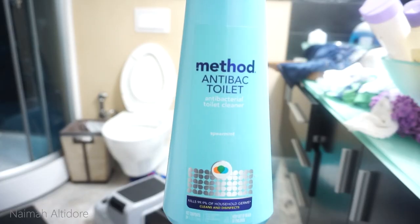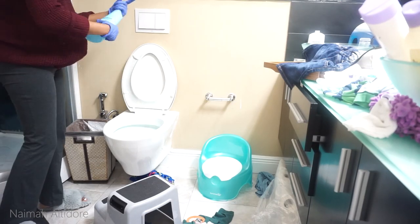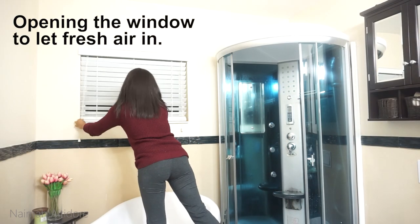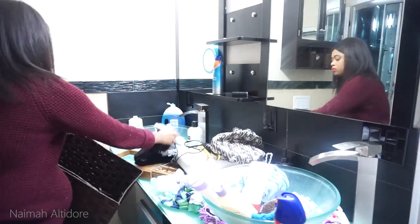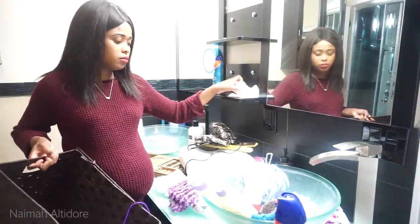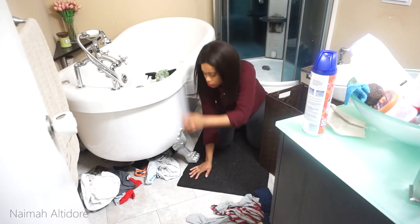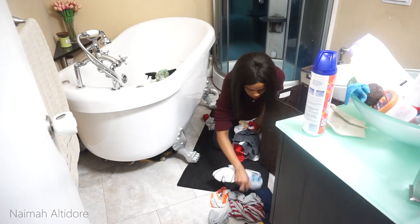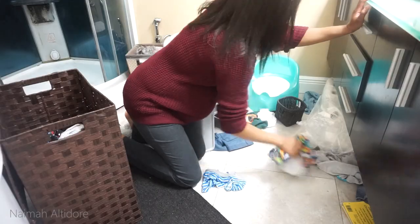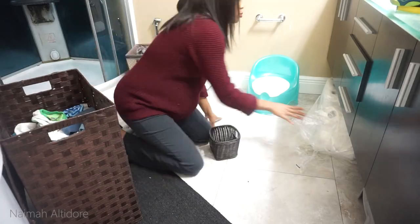The Method toilet cleaner I'm excited to try, only because the toilet cleaner that I use, I so love it. So I'm curious to see if this works just as good. So while the products for the shower and the toilet settle in, I normally like to do this to get the best results. So in the meantime, I'm clearing out all the items that do not belong in the bathroom. I may need to do a third load of laundry. So depending what time the second load is done, if I don't get to it, I'll just wait till the next day.